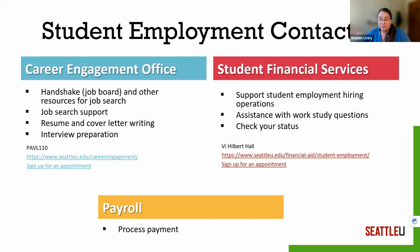And then also Payroll is another office that you want to be aware of because they process your paychecks. And so you might need to reach out to this office or fill out some forms with this office if, say, you forget to fill out a timesheet or for other reasons there. So you just want to be aware that these are the folks involved in student employment at SU.